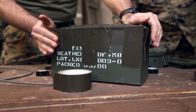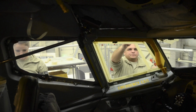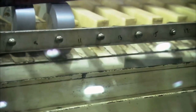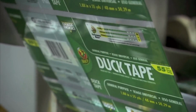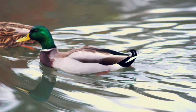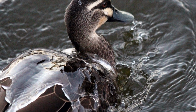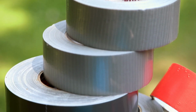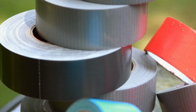Folks in the military loved the product so much they found so many uses for it. And when they came home, the housing boom began. And what started out as duck tape, because it was made from a cotton duck fabric and was water repellent, like water rolling off a duck's back, it became a handy tape for installing heating ducts. And that's when it became known as duct tape.